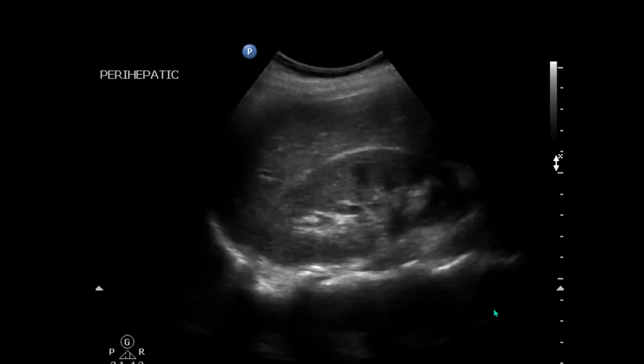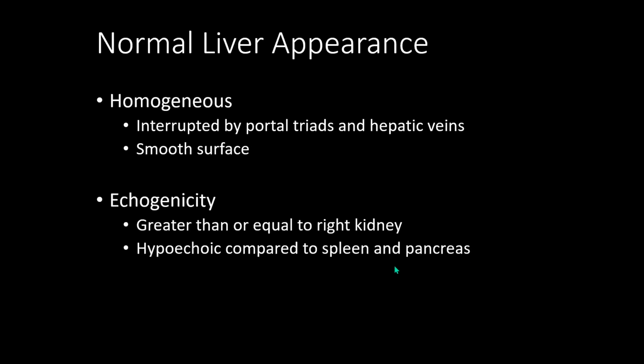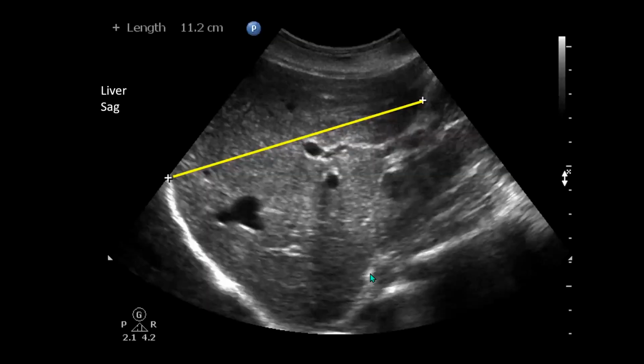And you'll notice that it's really almost isoechoic when you look at how echogenic it is. It's almost isoechoic with that right kidney. So the normal liver is homogeneous, has the portal triads and hepatic veins, it's pretty smooth, and it's about equal in echogenicity to the right kidney. And it's kind of hypoechoic compared to the spleen and the pancreas.